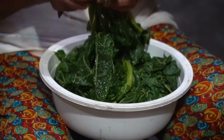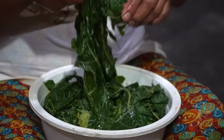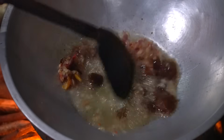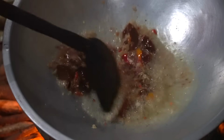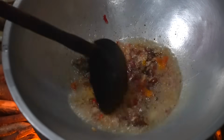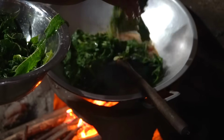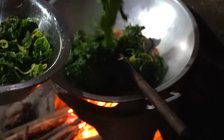So now we're going to be stir frying the papaya leaves, which we picked earlier. We started with a base of those 2 types of chilies that we tried, some garlic, some shallots, some salt, and then also quite a bit of palm sugar. And then she just poured in these little mini anchovies. So that is smelling really, really good.